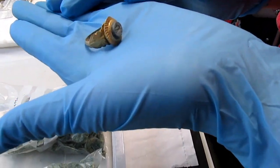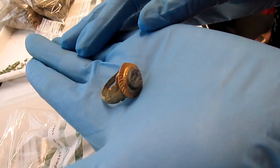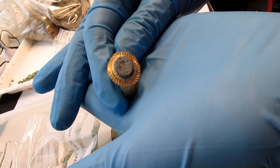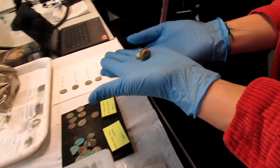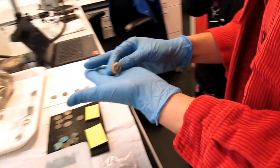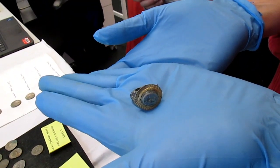Oh, is that gold or is it gold leaf? I think it's gilded. And it's got an onyx, hasn't it? It seems to have a figure of a man on it. Oh yes, that would be one of the gods. That's probably one of the most beautiful finds. Is that alright to just? Yeah, of course.